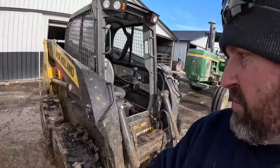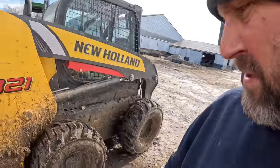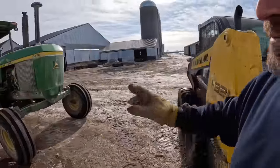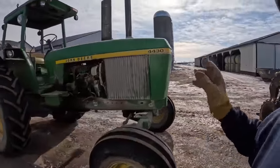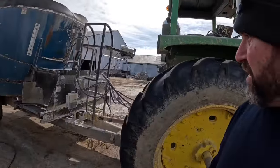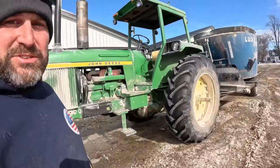Okay, skid steer in position. Yeah, this thing is filthy. It's time for this to get cleaned up. Can't wait to get her washed. She'll look great. This tractor is needing one bad. It's just been so cold, but like you guys know in life, timing is everything. You got to take advantage of the nice days while you can and get things done.